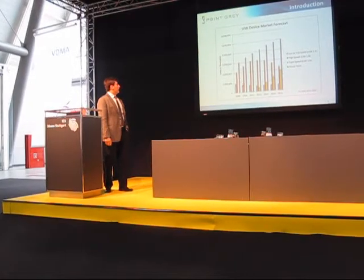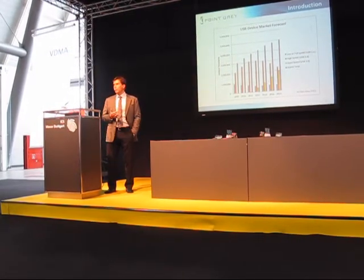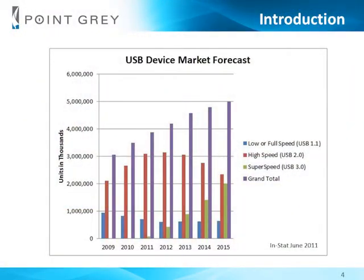What you need to understand about USB is that USB in general is produced in billions of ports a year in the consumer market. What we see here is a forecast of what's going to happen in terms of USB 2 and USB 3. We are seeing a general trend and increase of USB ports being produced worldwide in the consumer market.